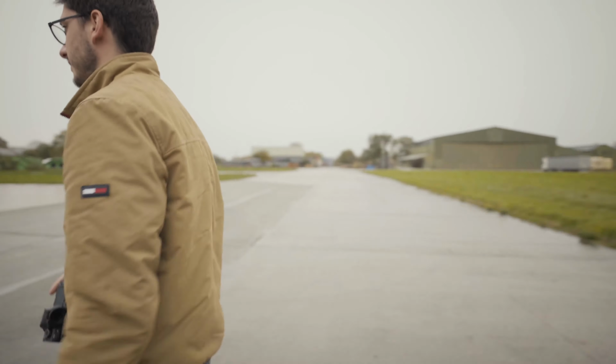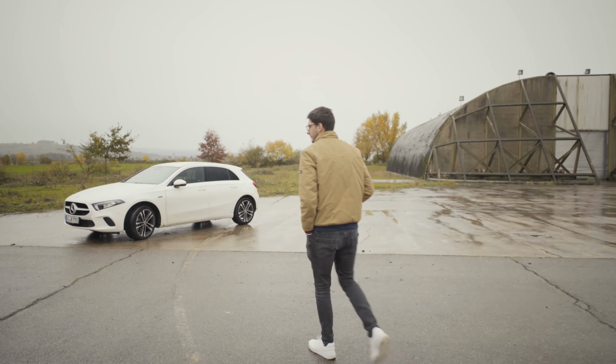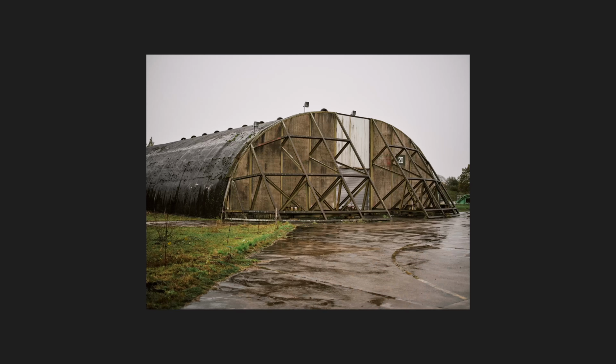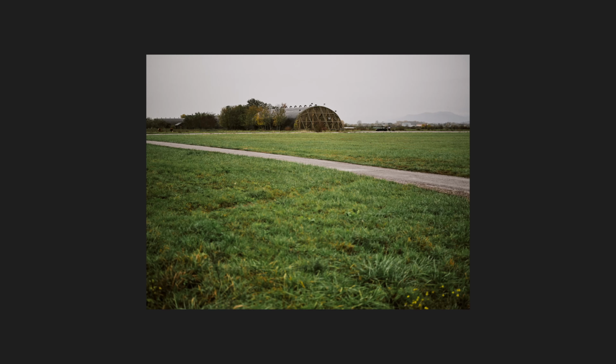Our next and final destination was an old military airport that's no longer in active use. The hangars that are still standing are owned by companies and individuals and are used for storage. The sky was overcast and it constantly rained, which weren't the best conditions to photograph, so the photos are medium at best.